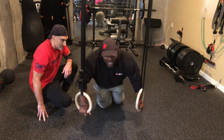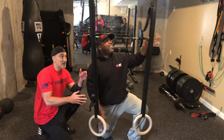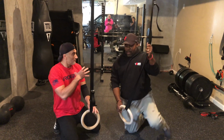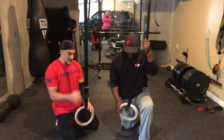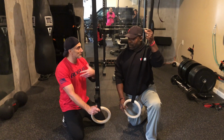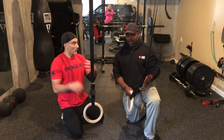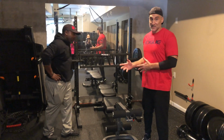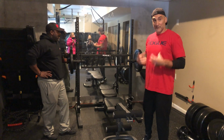Oh, yeah, that was good. So the great thing about this is you can work your upper, mid, and lower chest based on how high this is. Since it's kind of low to the ground, it's very similar to a regular push-up. But if I wanted to work the upper part, I can just raise it up.